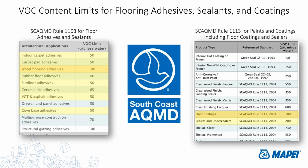This is a breakdown of SCAQMD Rules 1113 and 1168 for VOC content. They specify max VOC content for various adhesives, sealants, paints and coatings, and other applications. So for example, for wood flooring adhesives, project teams would find a wood flooring adhesive with VOC content that's less than 100 grams per liter, as we see in the column on the left-hand side. And then for floor coating such as concrete floors, project teams should find a floor coating with VOC content less than 100 grams per liter, as we see in the column on the right-hand side.